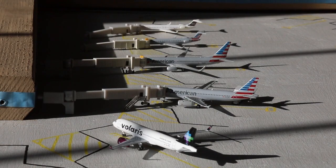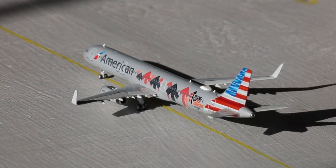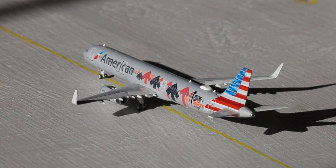We'll take it over to our N3 Concourse, as we know and love, as we have a ton of awesome aircraft over there. Currently taxiing in, we have this beautiful NG Models 1:400 scale American Airlines Airbus A321 in the Stand Up To Cancer livery. Super, super awesome livery right here. This guy's currently making a flight in from Chicago O'Hare, and we'll be heading out to San Antonio. That's probably a fence tip, but just to get some distribution, I thought San Antonio would be a good one there.